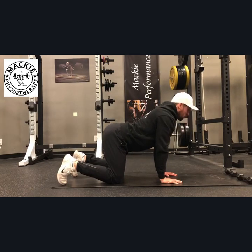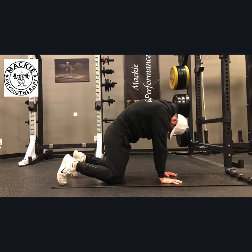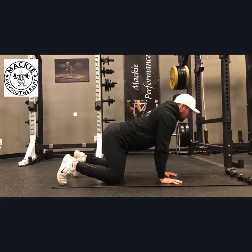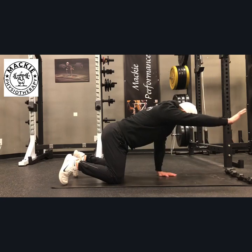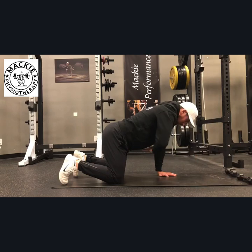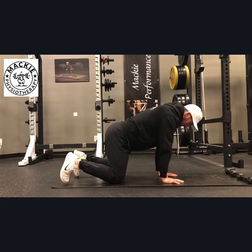This is also a good one to incorporate, just putting movement through the spine. And then find that middle ground where you feel pretty good, that neutral spine. Now bracing, you can start this by just lifting one arm straight up, not letting any deviation of your core happen, nice and stable there. And you just want to switch to the other side as well. We'll call that stage one.